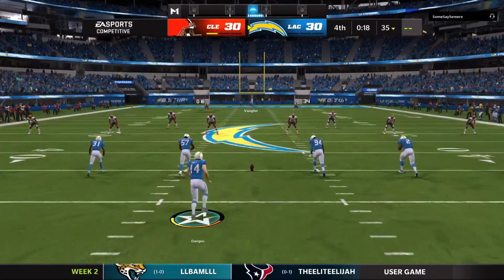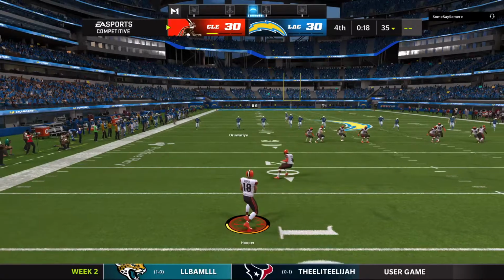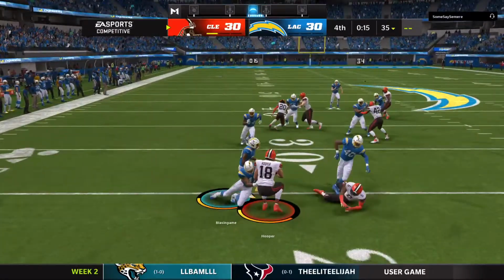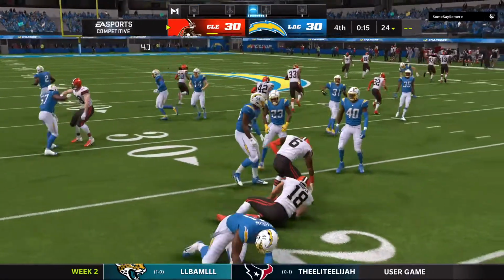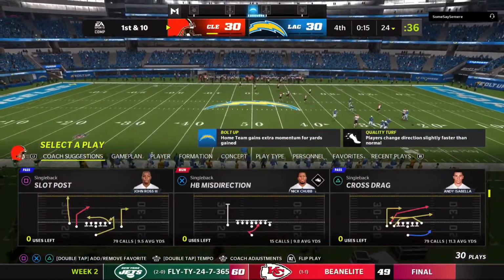Set to go now with the kickoff. These two teams all even again as we continue in this wild fourth quarter. Pulls it in at the 13. And he'll be tackled just shy of the 25. First and 10 at their own 24-yard line.